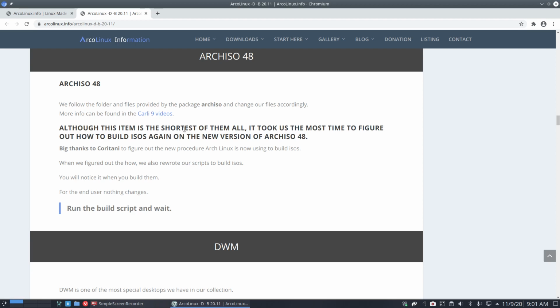We think, we don't want this, we don't want that. We have no need of that Lego block. We don't want this either, and so on. So with ArcoLinux, we really investigate what do we want.